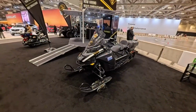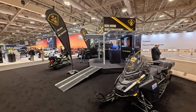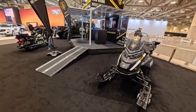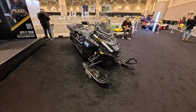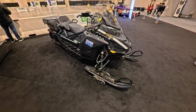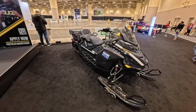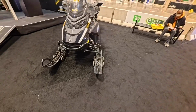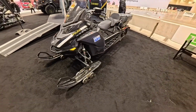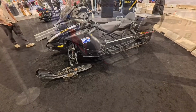Still at the Toronto Police area, or Ontario Police Department area, I should say, we have a BRP snowmobile, 600R. Now, I'll be honest, this is the first time in my life that I have ever seen a police snowmobile. I don't think I've ever seen something like this before. It's interesting.